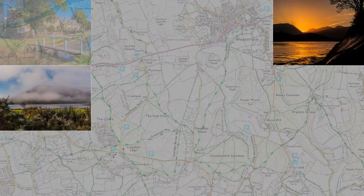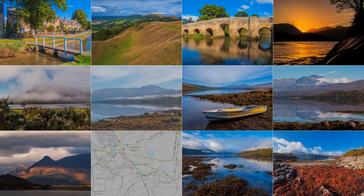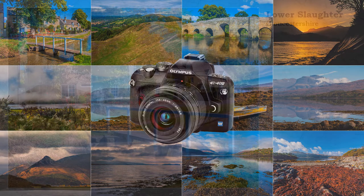My nostalgic journey moves to the E400, still in the pre-Micro Four Thirds era. I no longer have the camera, but I recall that it was smaller in size and lighter than the E1, but sported twice as many pixels. It was launched in September 2006, and it accompanied me on many travels.